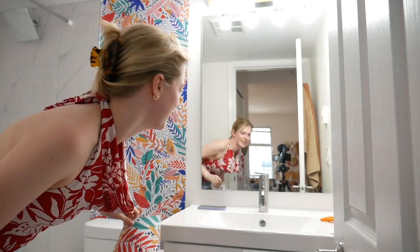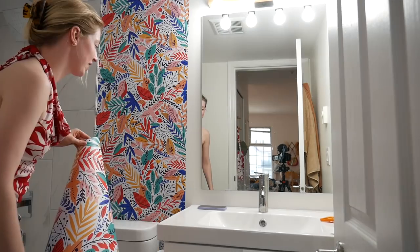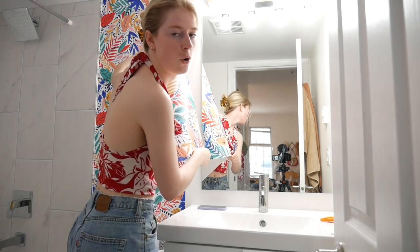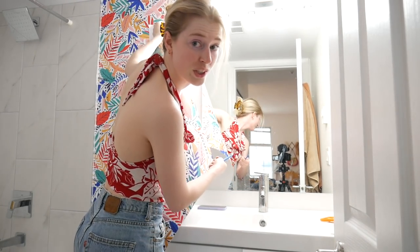I don't know if you guys can see it, but my mirror is disgusting. I'm not gonna clean it now. I'm gonna clean it at the end because I know everyone else's bathroom mirrors are looking like that too.